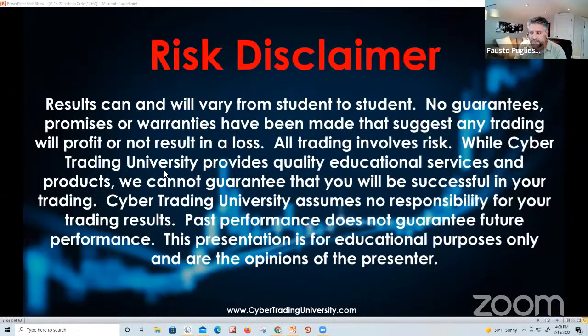But before we get started, everybody, just a quick little risk disclosure to all of you. Past results vary from student to student. We're not going to make any promises, no guarantees, and you can lose all your money in trading. And I will put the fear of God in you to let you know that. So I don't want to be held responsible. This is strictly for educational purposes only. Okay, so please be responsible.